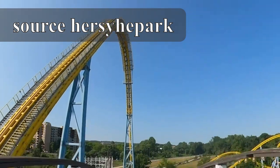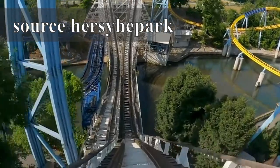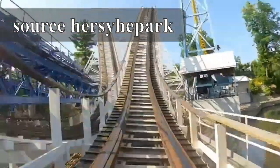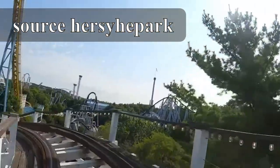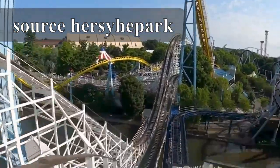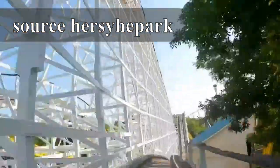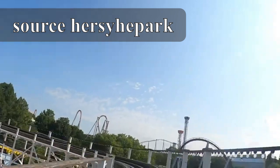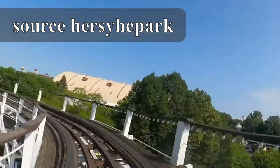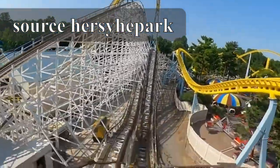Today I will be reviewing COMET at Hersheypark. In 1946, Hersheypark opened COMET. COMET was built on part of the land that the old Wildcat coaster sat on, which closed the year prior. COMET has a length of 3,360 feet, a height of 86 feet, a drop of 78 feet, and a top speed of 50 miles per hour.